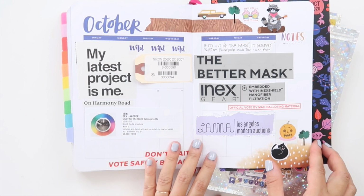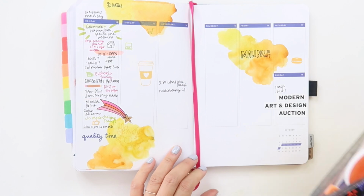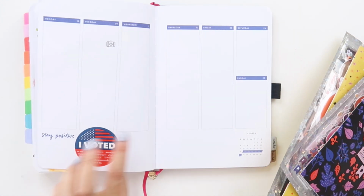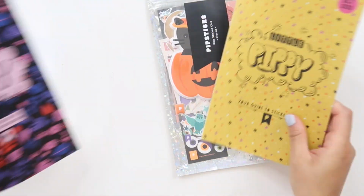So here is October. This is the week we're going to catch up on. But before we do that, and then we can also lay out for next week, okay, let's go over Little Pippi first.